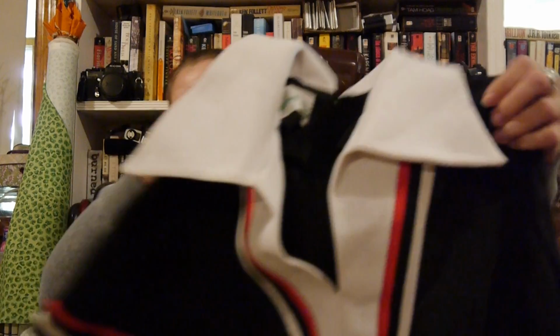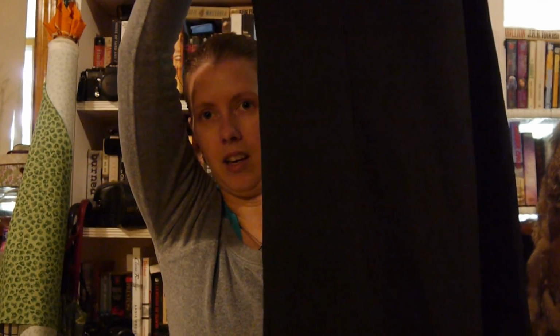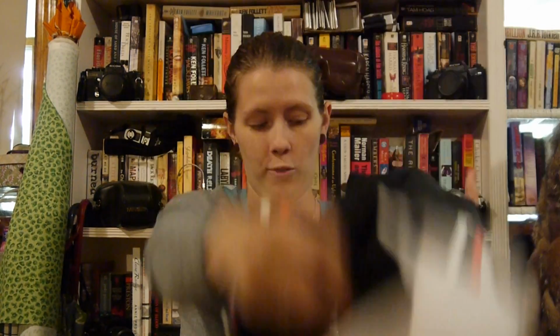This is like a cute little polyester dress. And it just flares out a little at the bottom. The great thing about most of these vintage dresses is I don't have to worry about them being too short for work. Whereas modern dresses, so many of them are above the knee.